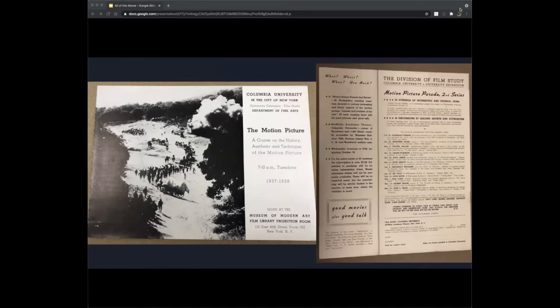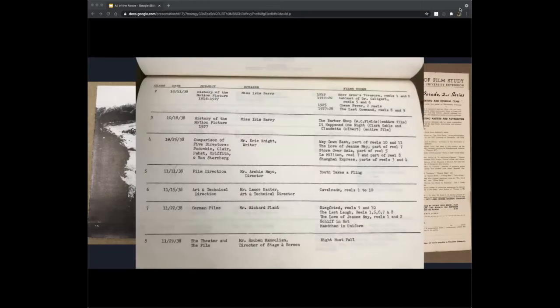So on the subject of film studies, here are some shots of Iris Barry's film course materials taught at Columbia University. Iris Barry was MoMA's first film librarian. Later, her title was changed to curator. And I'm not trying to say here that Iris Barry invented cinema studies. She was certainly not the only one putting forth the idea that films were worthy of study. But Barry and MoMA did a huge amount of work to usher in the notion that film was an art form, and one that was on par with traditional fine arts like painting, sculpture, drawings, and photography.